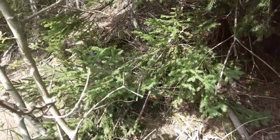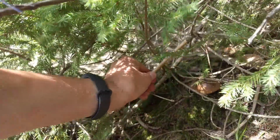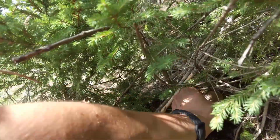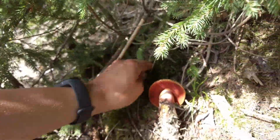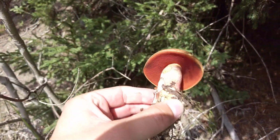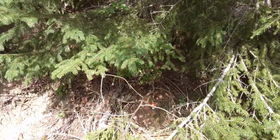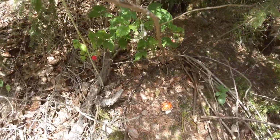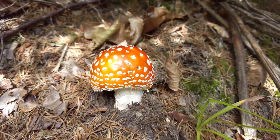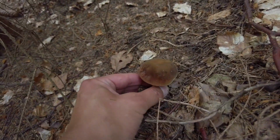Again, next to the forest road, some mushroom, I think it's a Scarletina. Yes. Very pretty. And one very nice Amanita muscaria, or the fly agaric. Here we have one more Scarletina. This one is young and very nice.